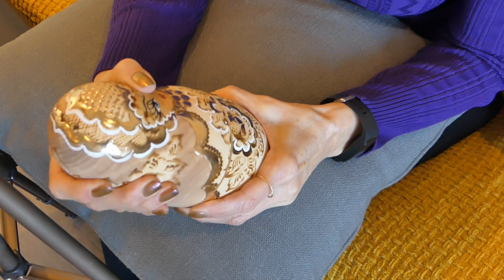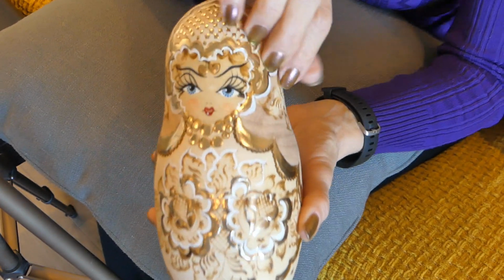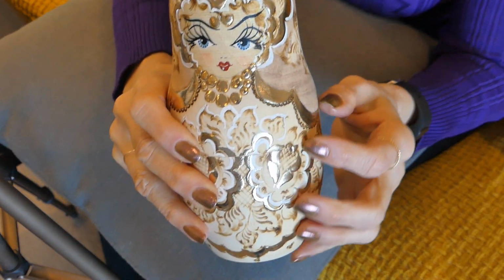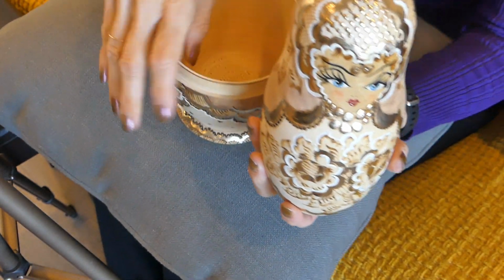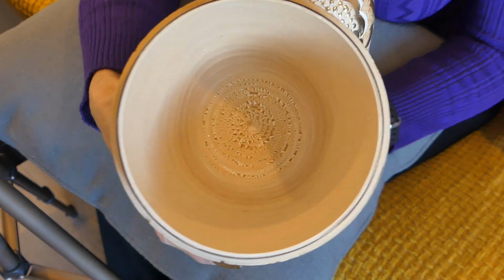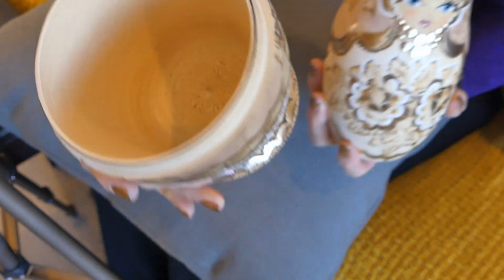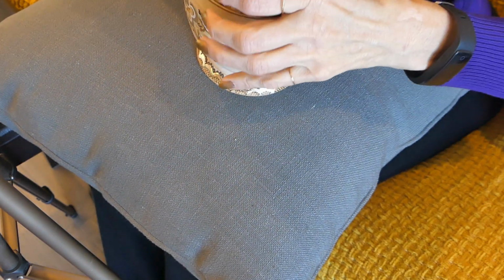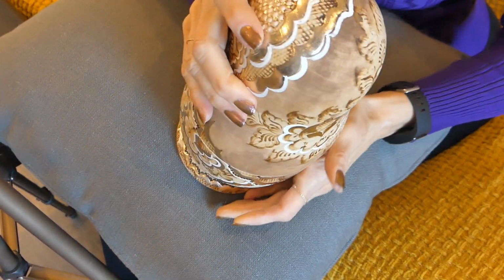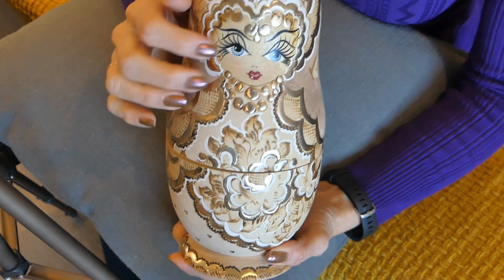Did I get that right? I did not. There we go. That looks better. And the last one. You can see the wood inside. This one's much thicker, sturdier, but still such a smooth surface inside. If anyone knows what kind of wood these are made with, I'd love to know. There we go. Not going to tighten it all the way because I don't want it to squeak.